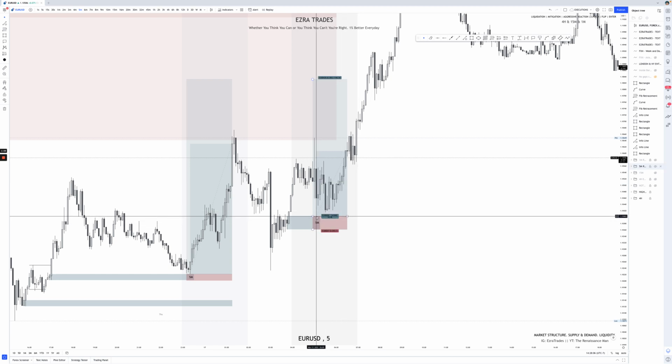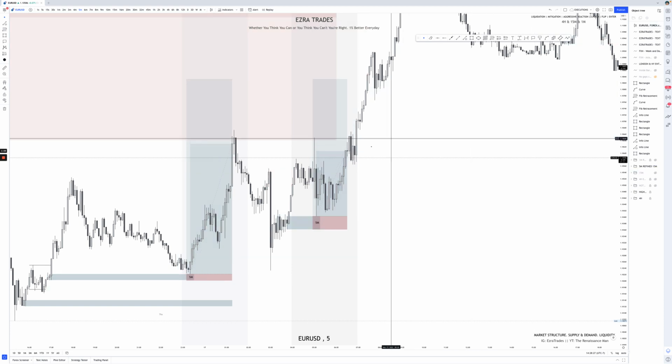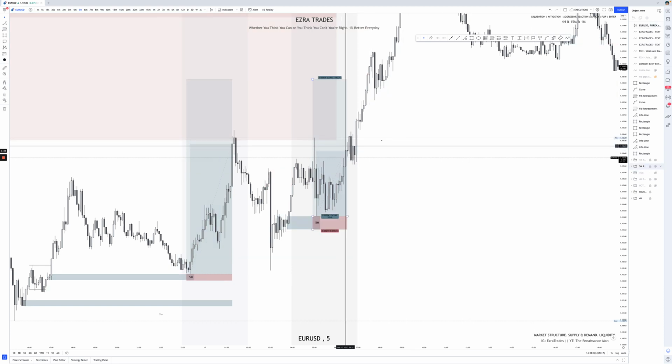This one gets tapped on the open. Now remember, this is a wick entry. It was a sell to buy engulfing wicks. So we tap the open depending on spread if you would have gone triggered, but it still taps the POI, so it's valid. 4.1 pip stop loss. We target the same 15-minute zone, 15-minute refined supply in the 4-hour. And this trade ends up running 10.46 R.